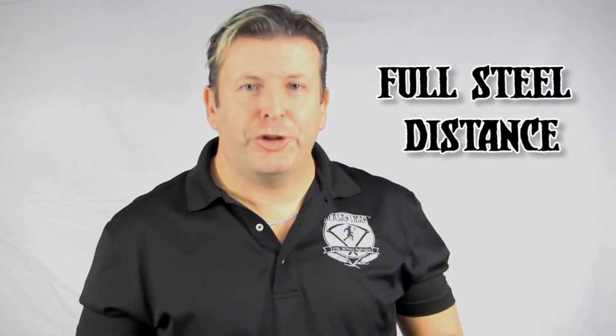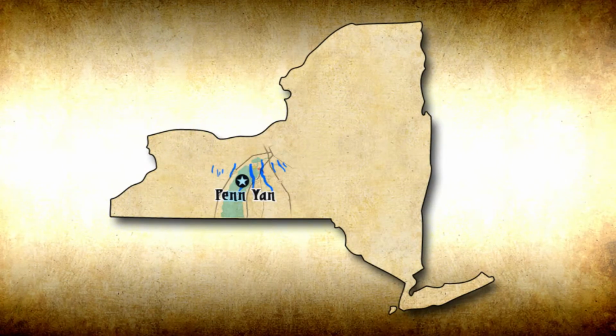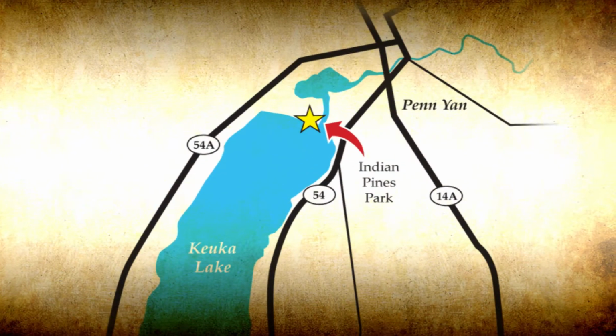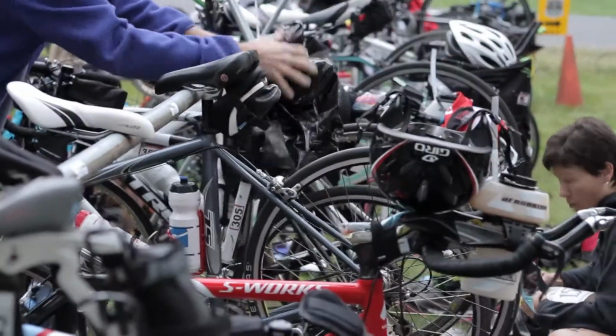The Peasantman Full Steel Distance. This race consists of a 2.4-mile swim, a 116-mile bike ride, and a 26.2-mile run, beginning and ending at Indian Pines Park in Penn Yan, New York. The transition area opens at 5 a.m. and closes 1/2 hour before your race. Your race starts at 7 a.m., so you will have to be out of the transition area by 6:30.